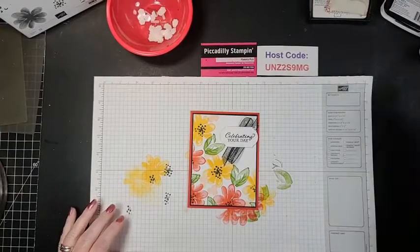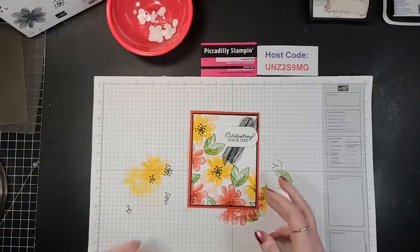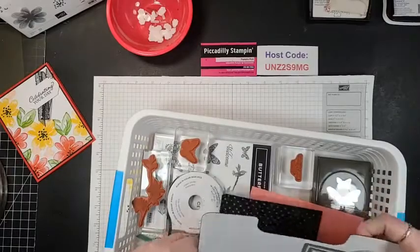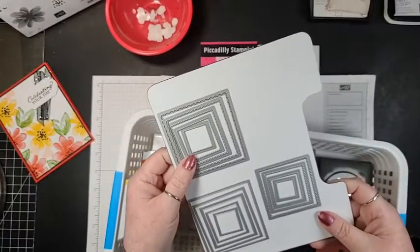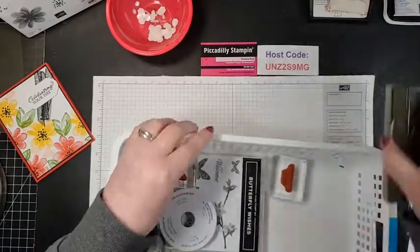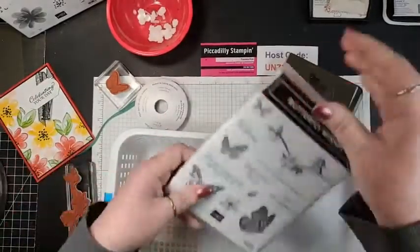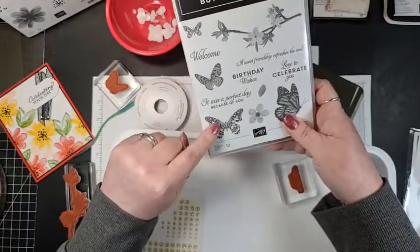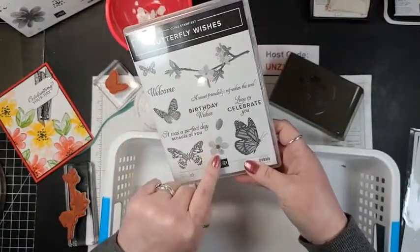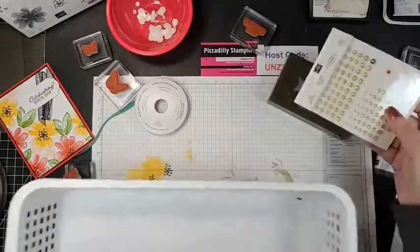Let's do a Pammy version of a fun fold. Do you want to hand me that? Sure. Okay, ignore our mess here. We're going to use the layering squares. I'm telling you this up front, and I just showed them to you. The butterfly punch, because it coordinates with this. You can actually use it for this and this. It does not coordinate with these. Those could be cut out. Now this has a little bit of that watercolor look too, which I really like, and we'll be using some of that.